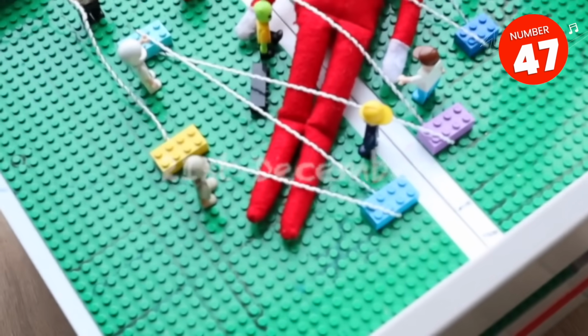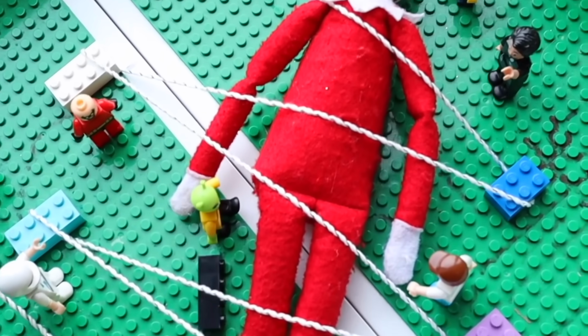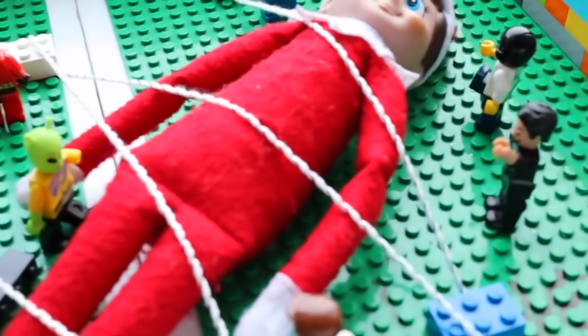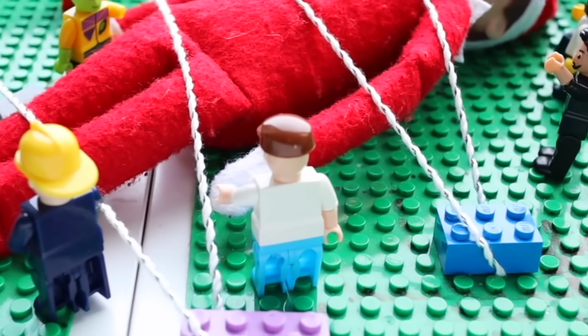And once our poor elf got trapped by our Lego men. He was on the Lego table and he was trapped under some string which they had just put under each piece of Lego and then attached it to the table. And yeah, they were all around him and they were almost holding him hostage.